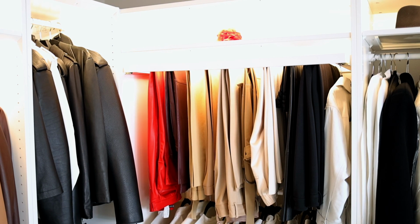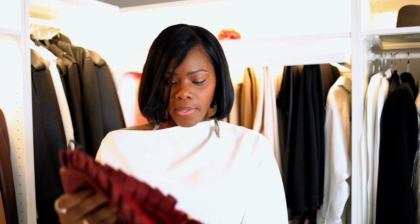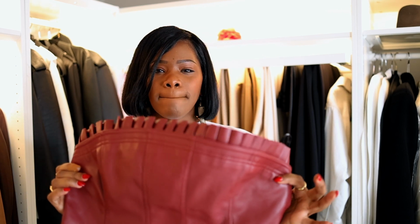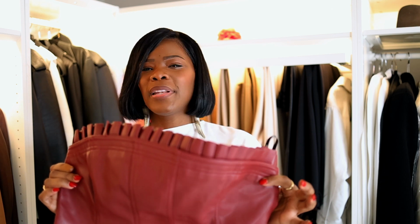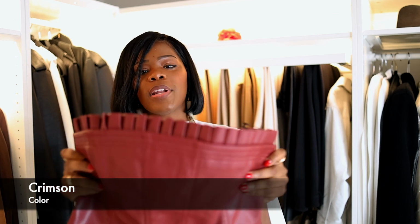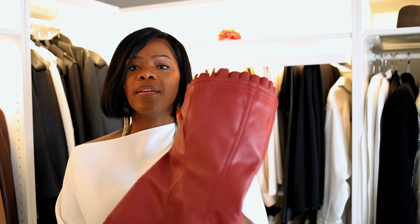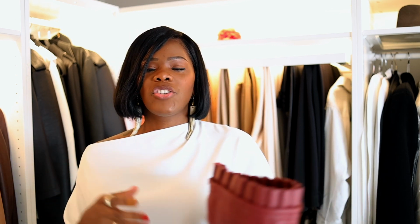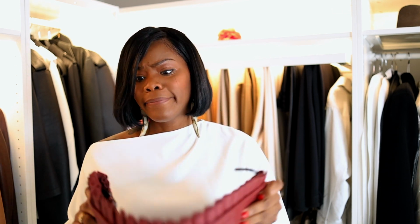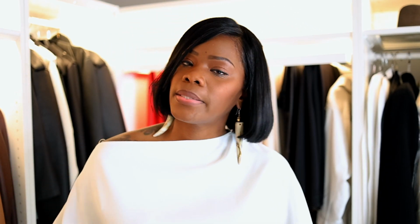I don't know if I've shown you guys this. I probably wore it in a video. This is kind of like Oxford red, burgundy, but it's really not. But this bustier, corset, whatever you want to call it, to me will fall in that family. I can still wear this in the fall with a nice jacket. If I'm going out, I can wear this, okay? It's a really, really nice. This is from Ajay. I got this on sale.